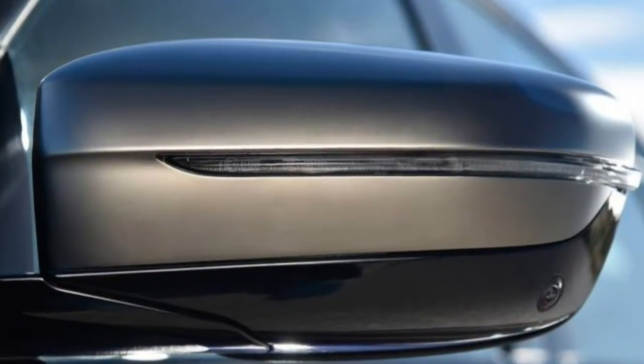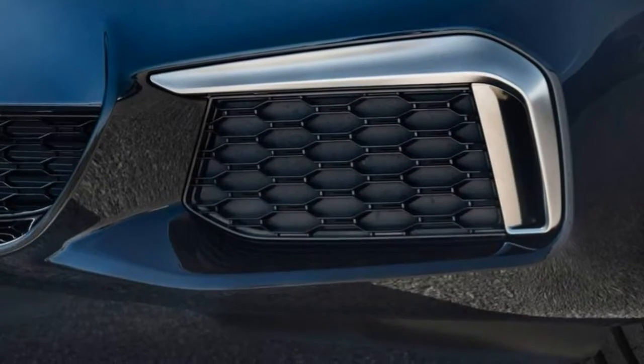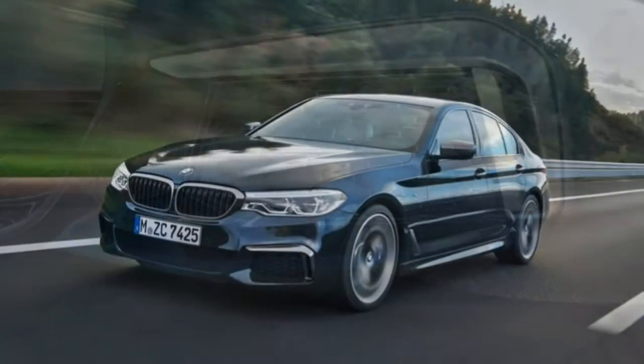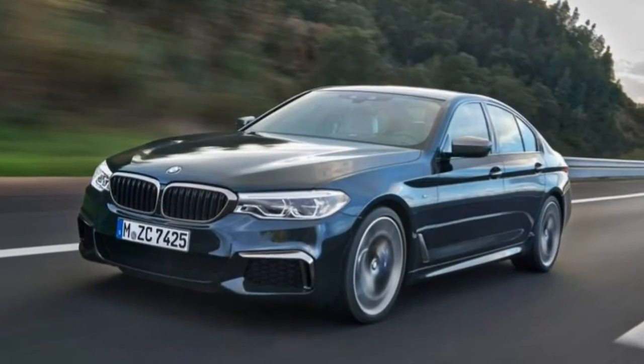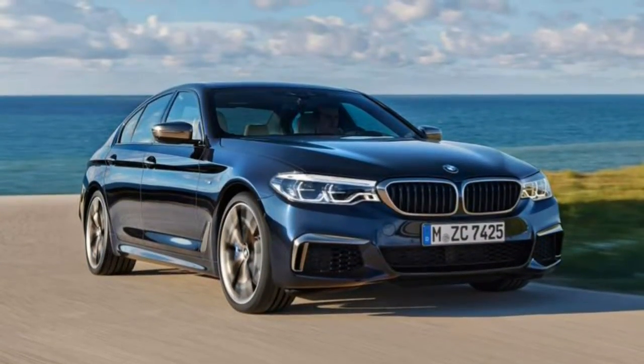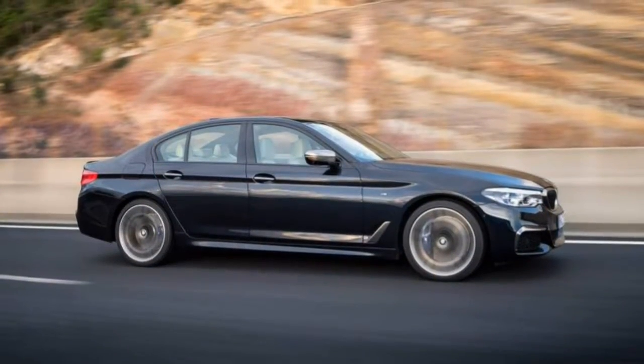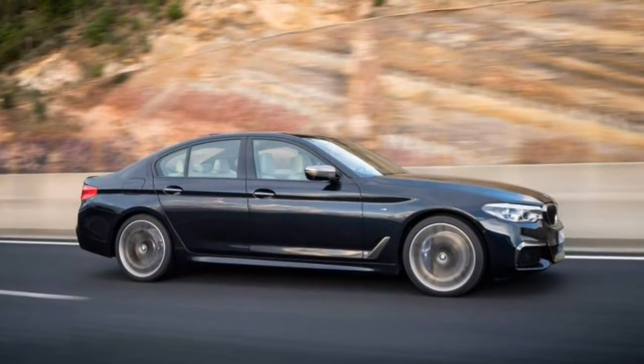BMW's all-wheel drive, called xDrive, is an option on the 530i, the 530e and the 540i. It's standard on the 540d and the M550i. An 8-speed automatic is standard overall.